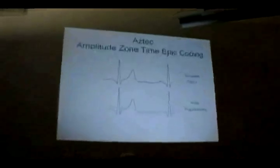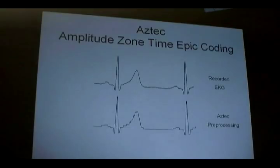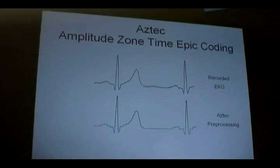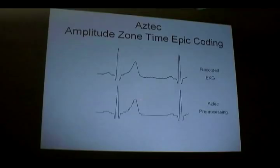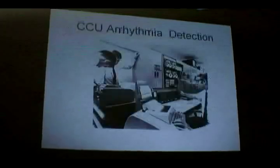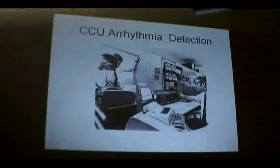We also did analysis of the adult electrocardiogram, and developed an algorithm called Aztec, for amplitude zone time epoch coding, because it does look like Aztec ruins in there someplace. And I think we spent almost as much time figuring out the acronym as we did developing the algorithm. But we did apply that to cardiac arrhythmias in the coronary care unit. In fact, a new coronary care unit was opened up.